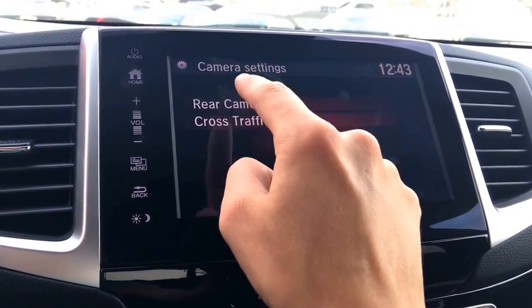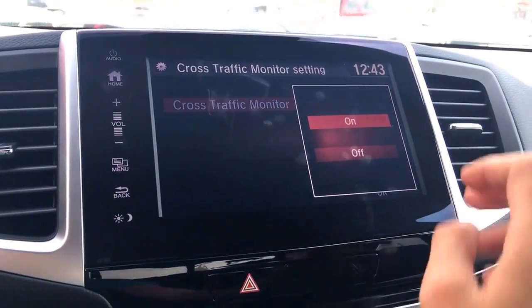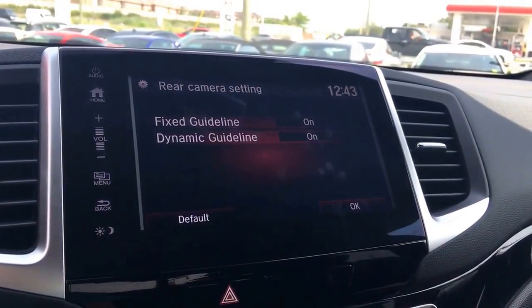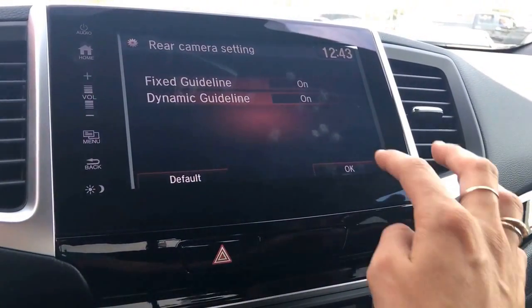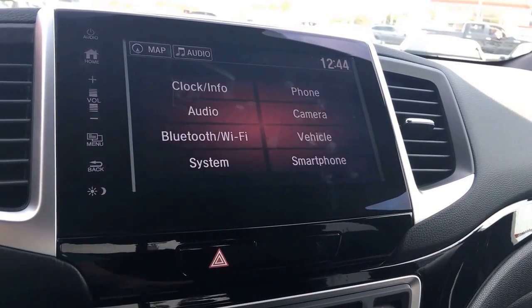Now rear camera. Oh, pardon me. We're keeping this on. So I just want to get back. I'm going to go back, go into our rear camera, and you can see that you can turn on and off your guidelines. So if you don't care to see the guidelines, guys, just get rid of them. Fantastic. We'll go back home. But settings, you've got a pretty good idea there. You just simply go through there.